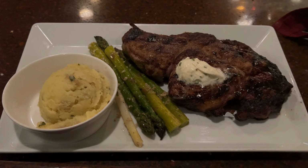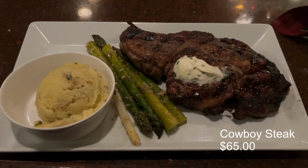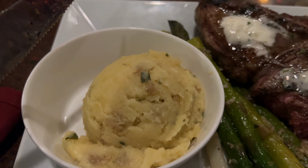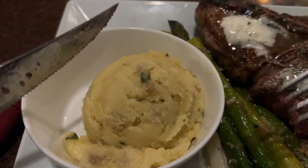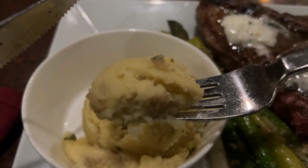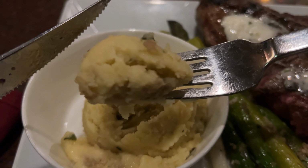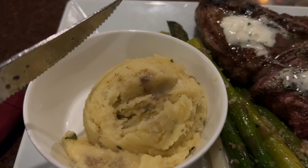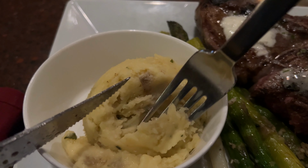And for our main entree, we got the cowboy steak for 65 bucks. This is a 24-ounce bone-in ribeye, and I believe all their steaks here come from Creekstone Farms and are black Angus beef that's been dry aged for 40 days. Each steak comes with a vegetable and a side. For your side, you can choose between a loaded baked potato, risotto, mac and cheese, or Yukon garlic mashed potatoes.